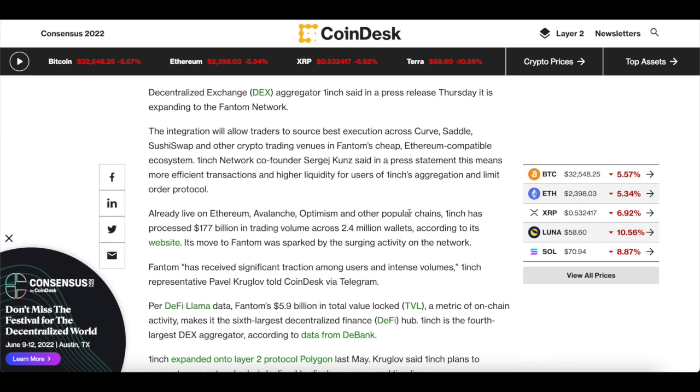So let's have a look at the Fantom network being added to 1inch. The integration will allow traders to source best execution across Curve, Spirit, SushiSwap, and other crypto trading venues in Fantom's cheap Ethereum-compatible ecosystem.